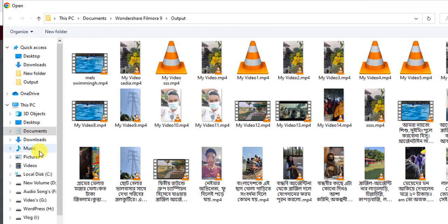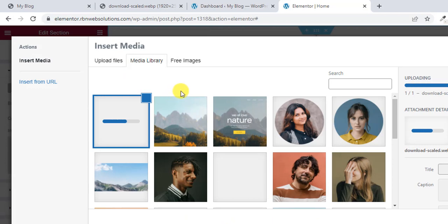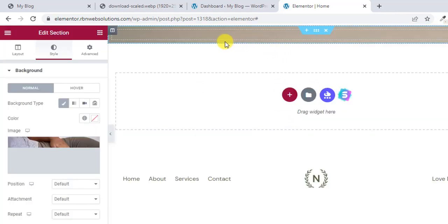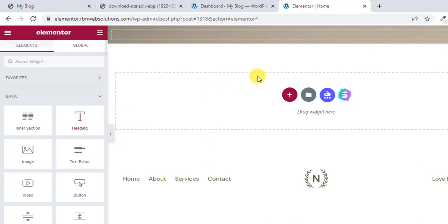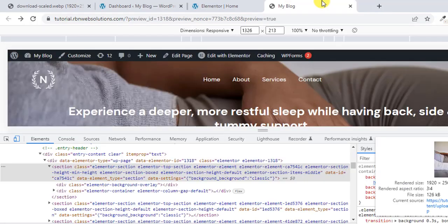We are going to select, so go to downloads, and this image we are going to use as a background and insert it, and after that you can see it's uploading. When it's done, click on insert media, and then it will be set as the background image, but there are some options as well. For position, you can see here the background position should be center. I am going to show those some moments later, then you will understand why I am changing those options. So this is our inspiration website.